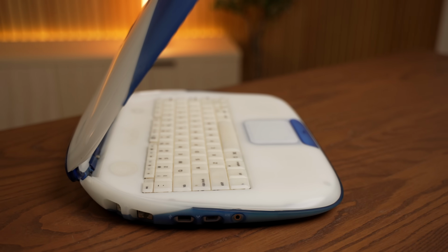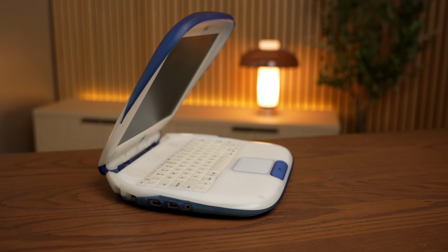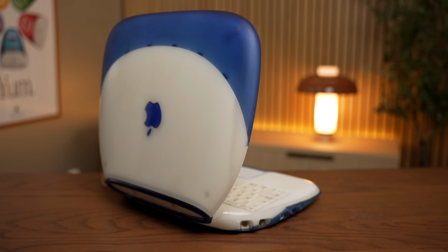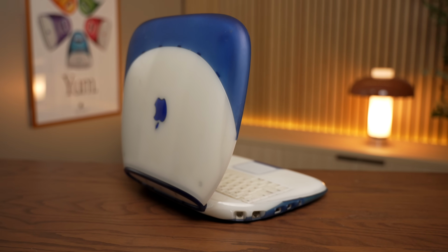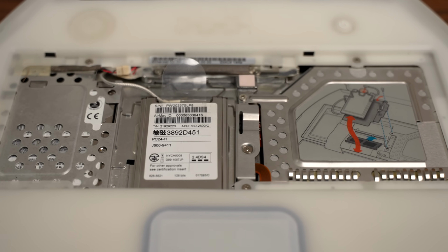This truly is unlike any laptop that ever existed, and I know what you might be thinking. I'm trying to make the argument that Apple invented every single feature that makes a modern laptop look modern, and this doesn't look anything like a modern laptop. But under the hood, this is a very big deal because the original iBook was the first laptop to feature built-in Wi-Fi.